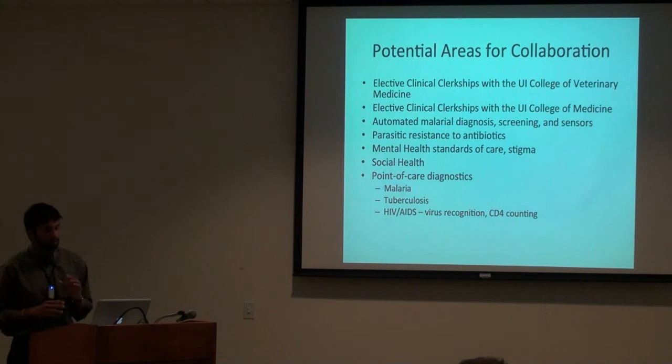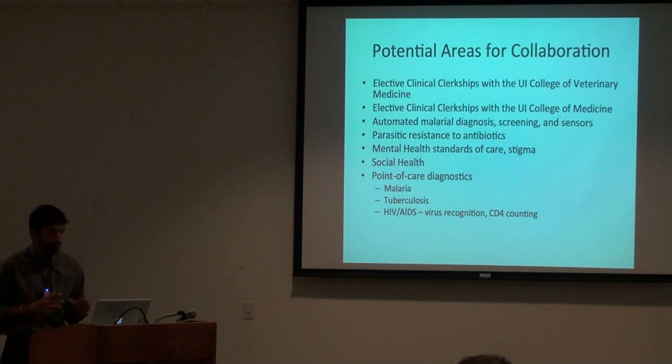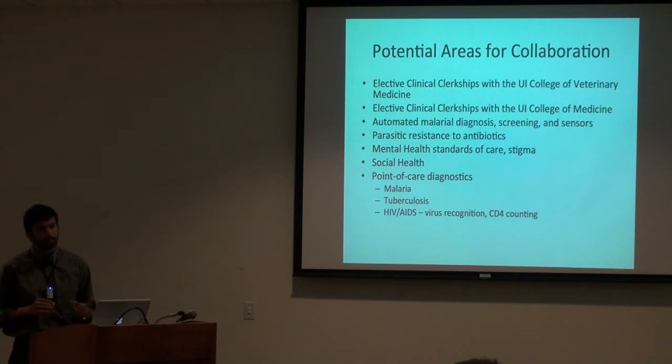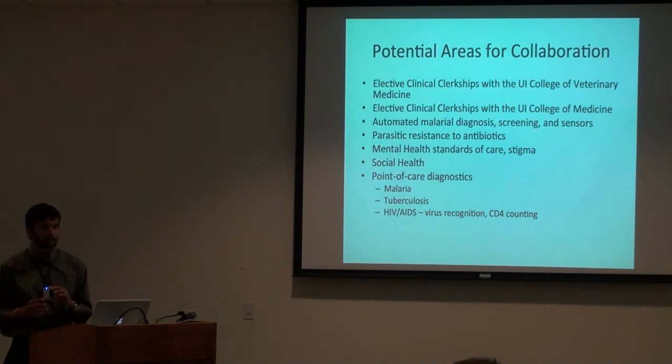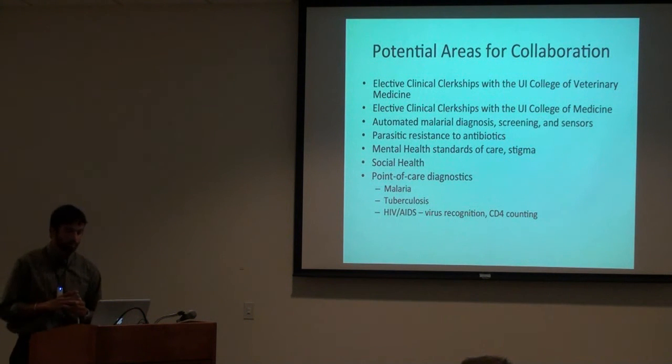And then social health, basically the importance of the family as a unit, the importance of multiple people raising these kids, educating each other. I think that is also an area where we could stand to benefit from collaboration. And then personally, point of care diagnostics seems to be an area of interest. So if we can design more effective tools to diagnose malaria, then they won't need possibly as many resources to diagnose malaria, and maybe they can rededicate their staff to trying to find some of these cases that are currently being missed.